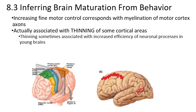Increased fine motor control, like the pincer grip, corresponds with the myelination of the motor cortex axons. Before I mentioned that myelination is the last thing that happens in terms of the gross maturation of a part of the brain. And so once an area is myelinated, the kid is able to do that activity to some degree.